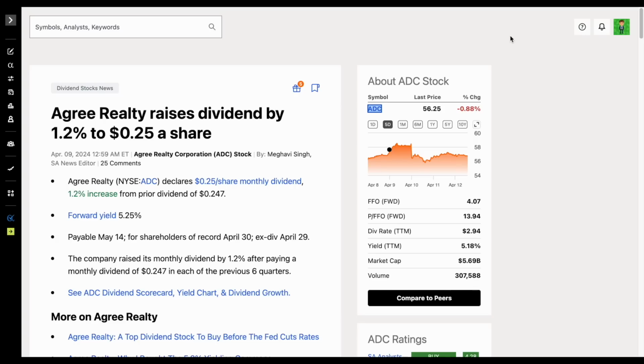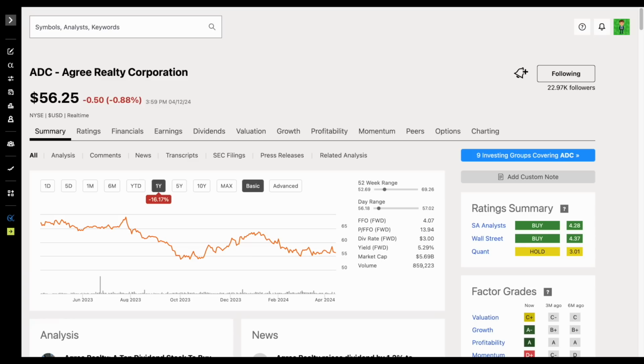The fourth company that recently increased the amount it pays out in dividends is a real estate investment trust, and that is Realty Income, and they announced a small dividend hike of around 1.2%. Now, we need to take a step back and look at this company just a little bit closer.